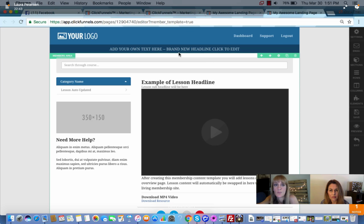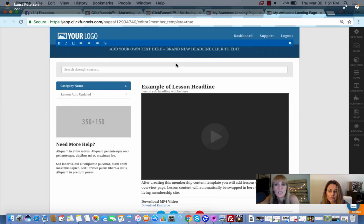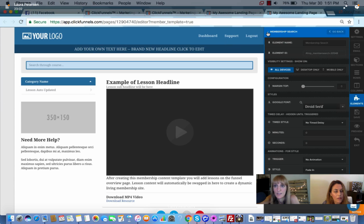Okay, so here's where it's like, oh, I see what it looks like. So you put your logo in there. You can add different text if you want to change out what it says here. You could have this searching thing inside the course, or you could delete it out if you don't like that. And you can change out the colors if you want to, right? Exactly. Okay.